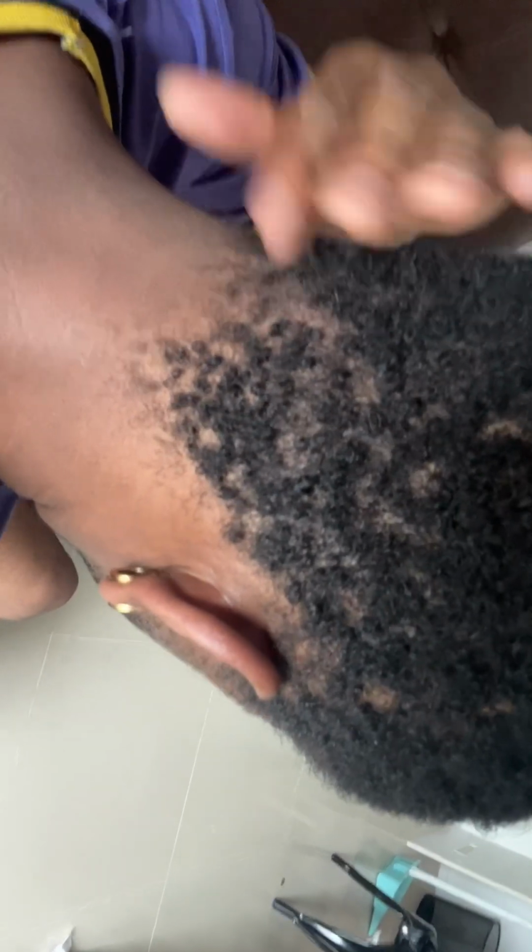And here's my donor area. My donor area is good. It already healed up. You can't tell if there's a transplant or not. I've always had a thin spot here, so that is not from the surgery. This is just genetics. But everything else, the back of my head, is pretty thick, which is not surprising to me because the back of my head has always been thick. That's always been the thickest part of my hair. So I'm actually kind of excited to see how it looks being transplanted here.